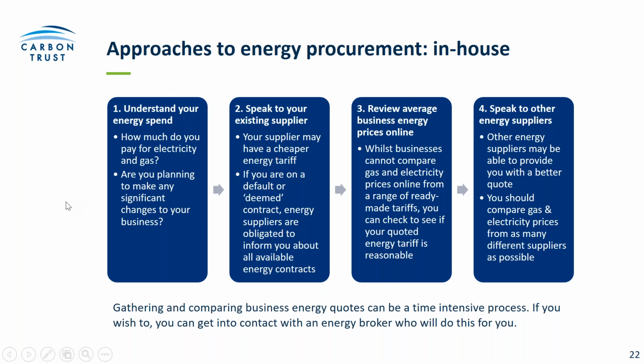So as mentioned, the next step would be to go and speak to other energy suppliers, and speaking to as many suppliers as possible is definitely the best thing to do. The quotes that they provide will vary, and you should get the greatest body of quotes that you're able to. You may find that one of these suppliers offers you a much better quote than your existing supplier. If that is the case, then you are in a position to either go back to your existing supplier or the other suppliers who haven't provided you with as competitive quotes and try and negotiate them down.